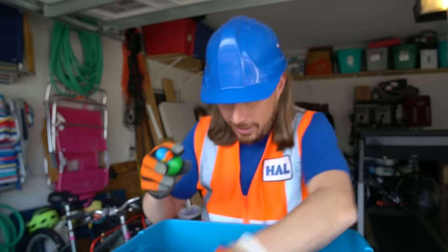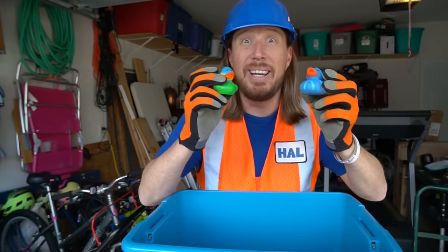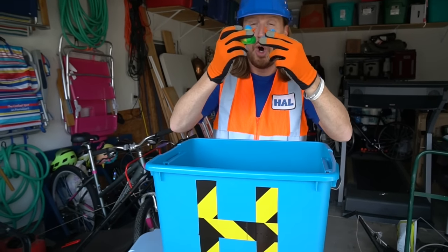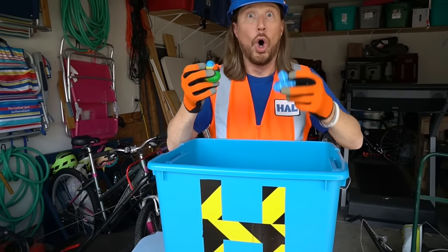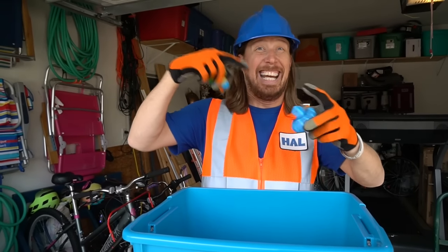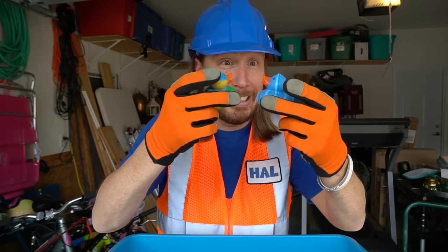Oh, you know what? These remind me of the time that we got to work with the dunk tank. Oh, do you remember that? We had so much fun. We got it all set up. And then we got to get in it. Oh, Handyman Hal and the rubber duckies got to get into the dunk tank. It was awesome.